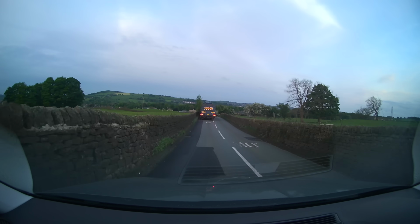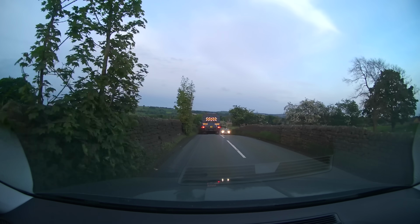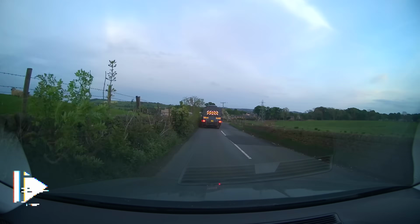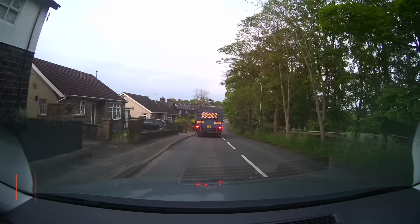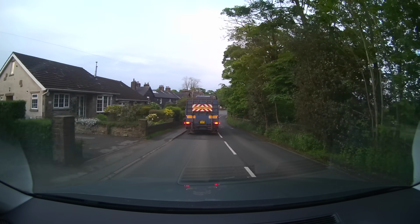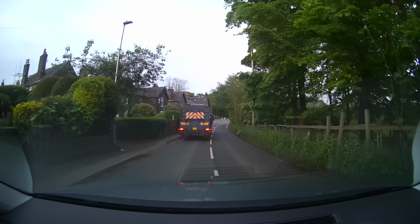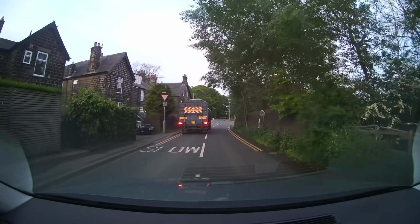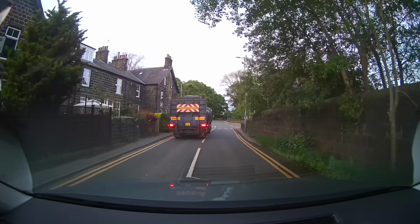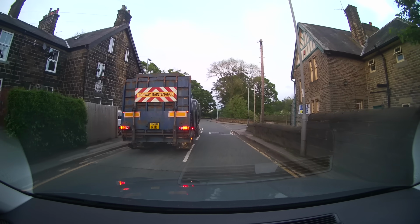My viewer's following this lorry and spots the item that's flapping on the left-hand side. They bide their time and find a suitable opportunity to warn the lorry driver. They position slightly over the centre line and flash the lights. They also use the horn. It's dark now, and it does the job. The lorry driver sees them and stops at the next junction.